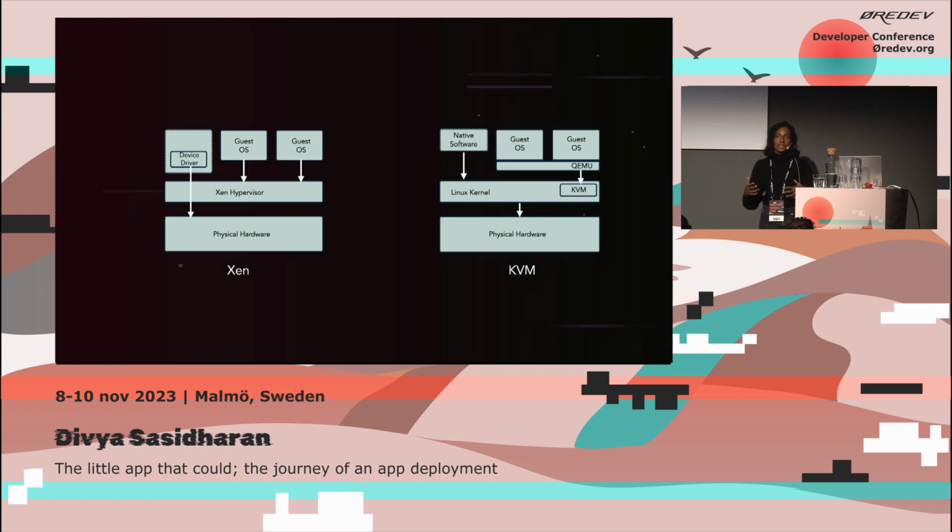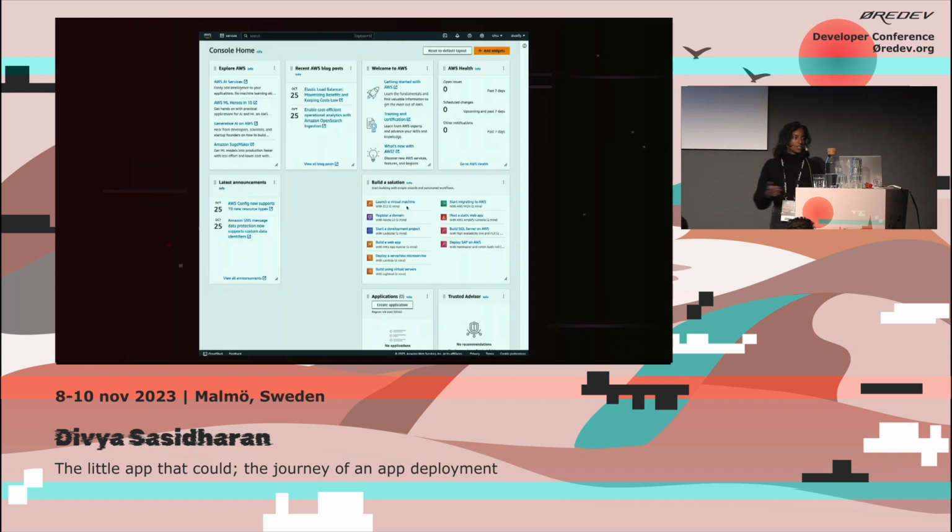And you might even need extra XML files or configurations in order for things to work, because machines are really dumb, and they need to know how things work. So you need to configure them within the VM image. So that's basically what a VM image is.